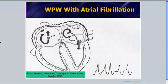Now, when a person has an accessory pathway, they've got WPW, you've got a lot of beats heading down the normal pathway, producing narrow QRS complexes. You've got a lot of beats that are heading down the normal pathway, getting squashed by the AV node, but you've also got a lot of beats heading down this accessory pathway.